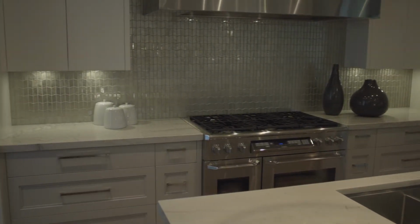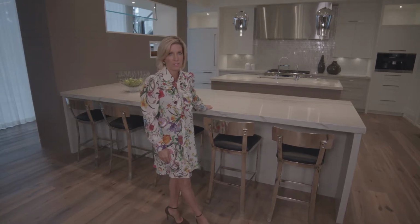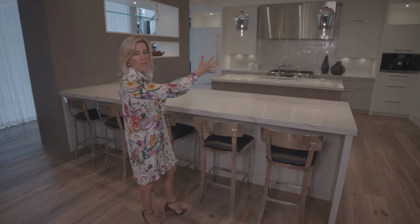This spectacular kitchen is a chef's dream. It consists of 2 beautiful islands. Unique to this is that one is a working chef island and one is a sitting island. It has an incredible range wall that has everything an amazing chef would want.